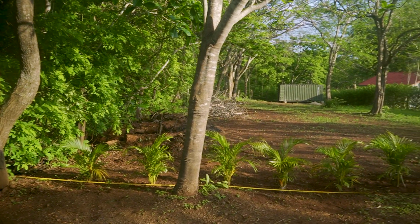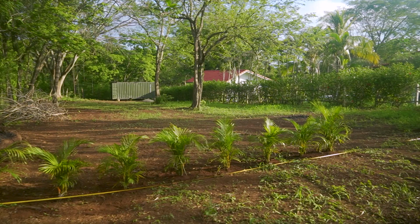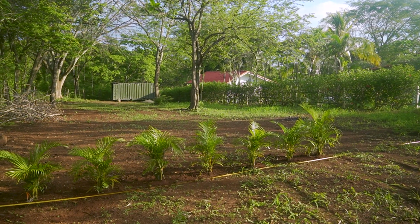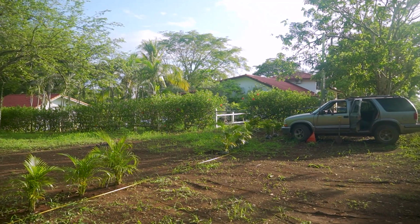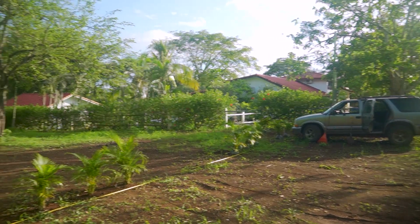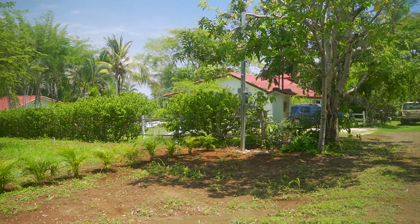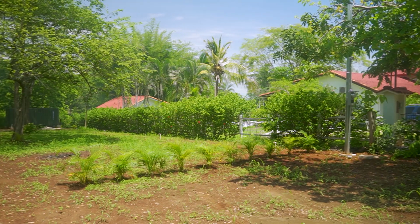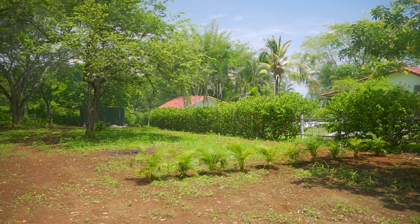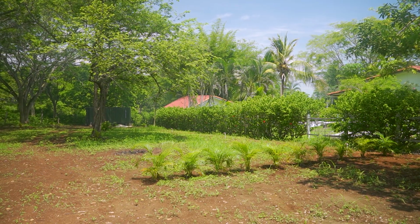The first wall is standing. I put a plant every 80 centimeters, so 10 on this side. And now I have to plant 10 on the other side. And the rest I will plant inside the property. That's how it looks finished. 20 plants in total. And I hope in 1 year they grow high enough so you cannot look inside.